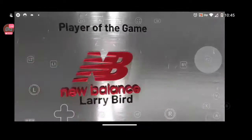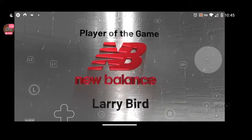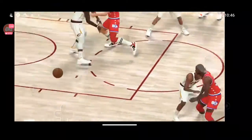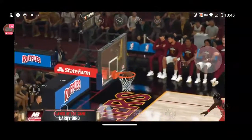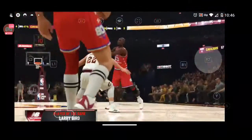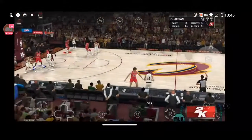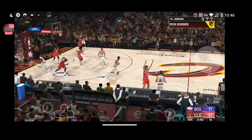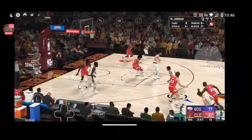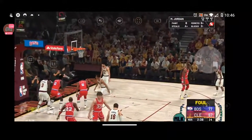And now let's take a look at the New Balance Player of the Game, Larry Bird. And guys, no doubt who our pick was going to be. He's made everyone else on the court look like they're playing at half speed. It's been total domination, and you can't help but just sit back and admire that performance. Well, to come in here facing a hostile crowd and have a game like he's had, that's what separates the good players from the great players.